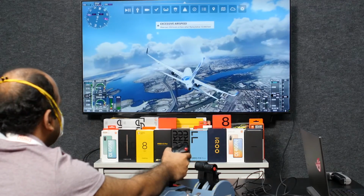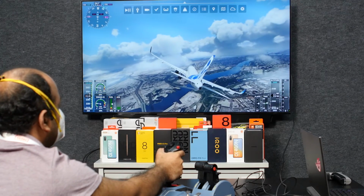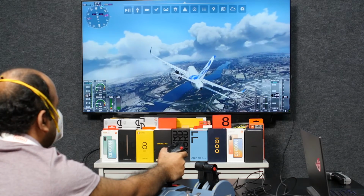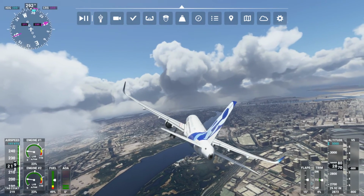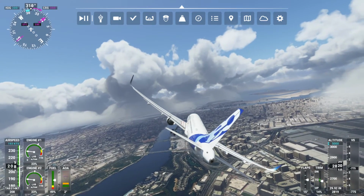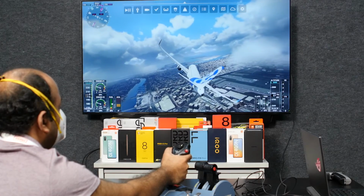Over speed, over speed, over speed, over speed, over speed, over speed, over speed, over speed, over speed, over speed, over speed, over speed, over speed. Over speed warning is kicking in again. Over speed, over speed. Probably go away.